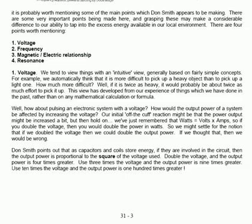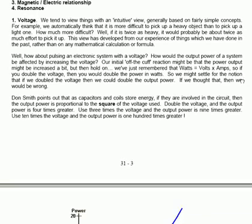Don Smith points out that as capacitors and coils store energy, if they're involved in a circuit, then the output power is proportional to the square of the voltage used. Double the voltage and the output power is 4 times greater. Use 3 times the voltage and the output power is 9 times greater. Use 10 times the voltage, the output power is 100 times greater. This is a graph of the way that output power alters with voltage. The graph itself is an exponential graph, and it goes up rapidly.